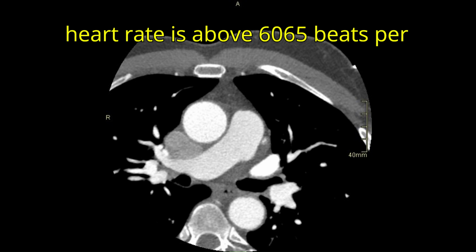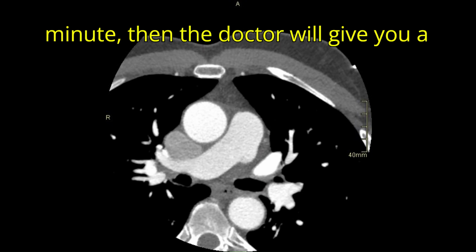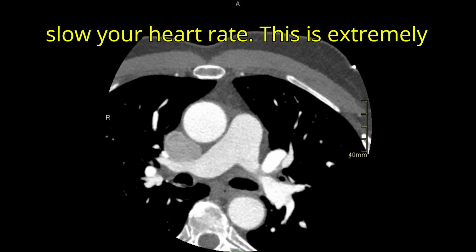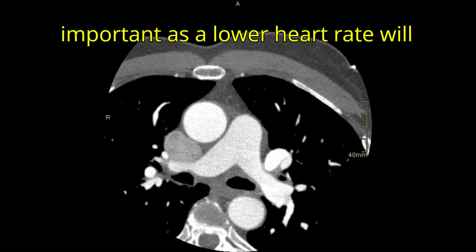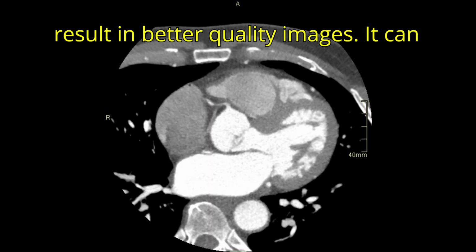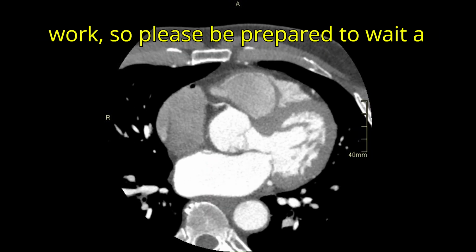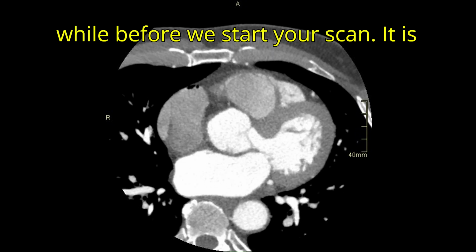If your heart rate is above 60-65 beats per minute, then the doctor will give you a medication called beta blockers to slow your heart rate. This is extremely important as a lower heart rate will result in better quality images. It can take up to an hour for the medication to work, so please be prepared to wait a while before we start your scan.